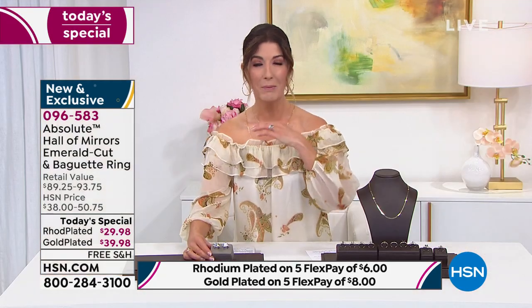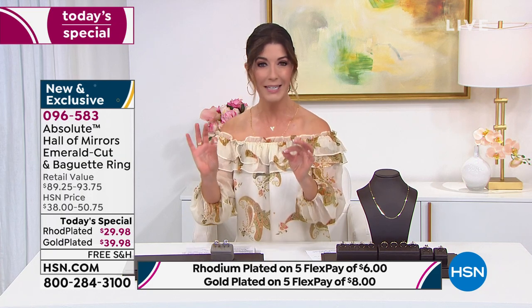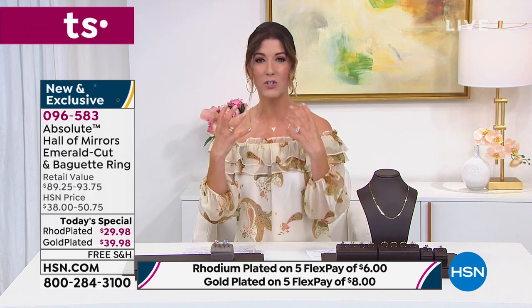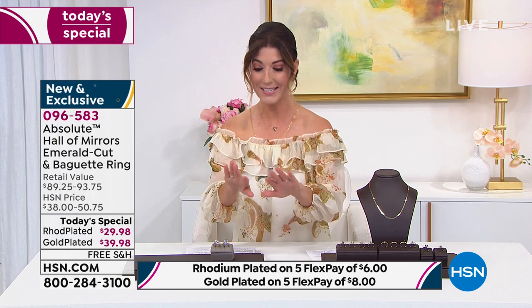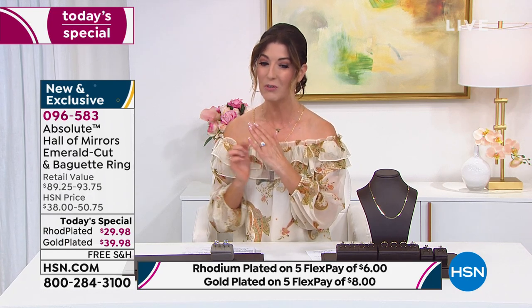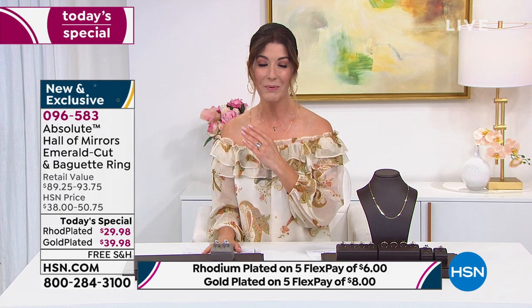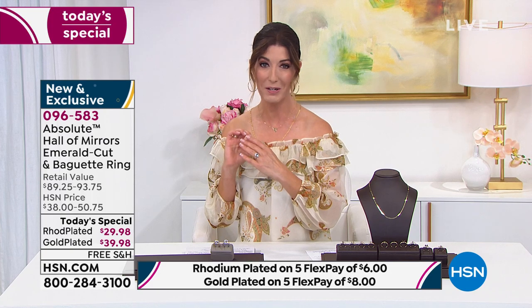The emerald cut is one of my all-time favorites. That's my personal engagement ring. I love how clean it is, how monotone it is. It's so crisp, it's so bold. Very, very hard to find in genuine diamonds with this kind of clarity and carat weight. So I think it's gonna knock your socks off. I'll keep wearing that throughout the hour. And do make sure that you jump in early on this one. 096583 is your item number because I think it's gonna go very, very quickly.